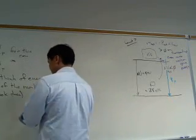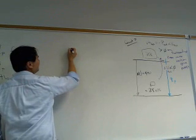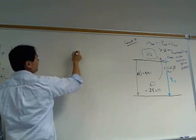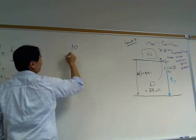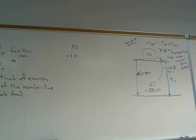Let's talk about this now. For example, what is a bigger number, 10 or minus 10? Some people will say 10 is a bigger number than minus 10. In other words, 10 is a higher temperature than minus 10, right? Bigger number.